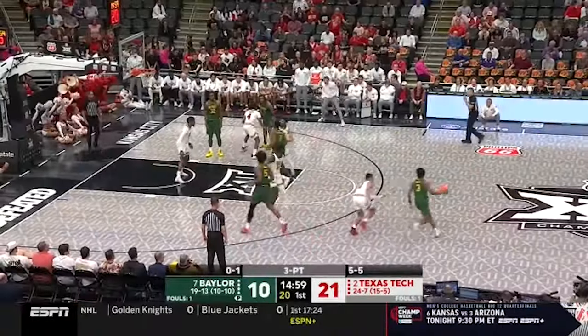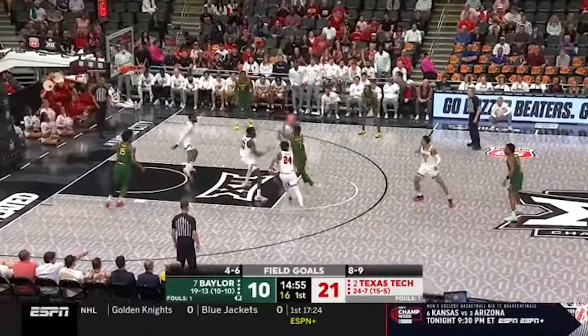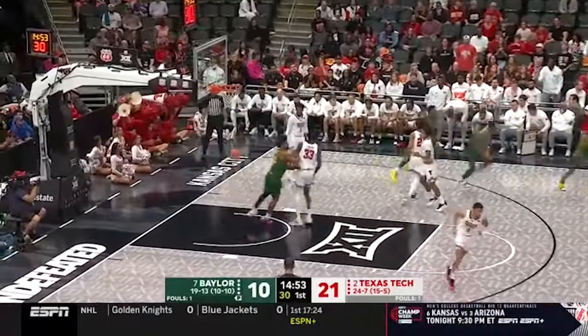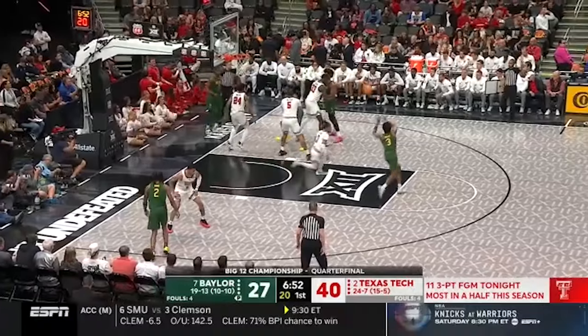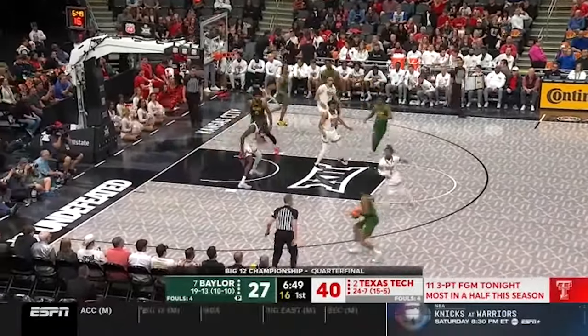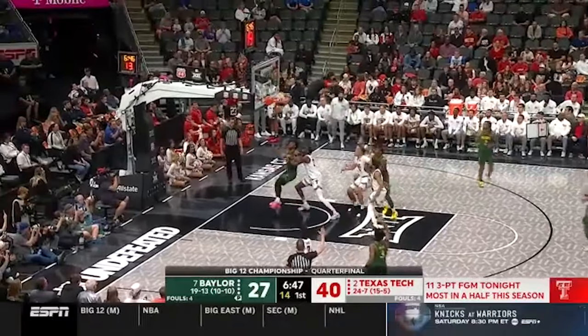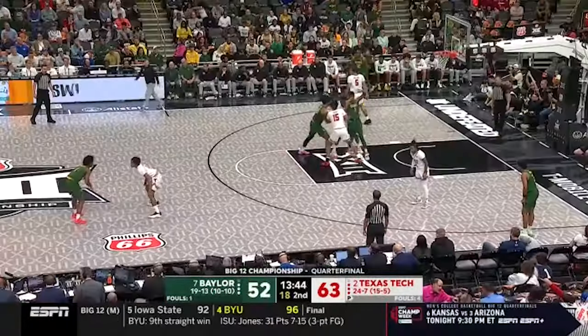To score wherever he is on the floor. Look out. Norchad Omier off the lob. Miscommunication defensively. 3% of their shots from beyond the arc they've hit already. Rebounding would help, though. 11 of 15 from 3. And Baylor from long range, a second 3.